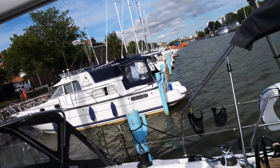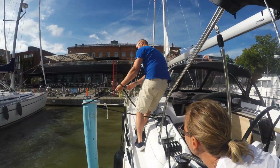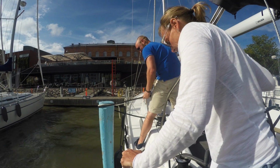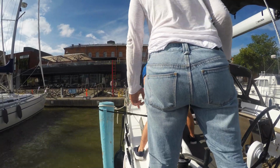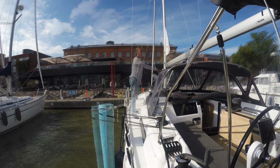And then I reverse hard out and try not to hit that one. You can probably see here that I'm trying to make the line so they're very easy to slip off when we start moving backwards. The last thing you want is a couple of wraps around that post and you're struggling to release the line. In this case I was just able to hold the rope myself while I was at the helm, so Tanja could just walk back and slip it straight off.